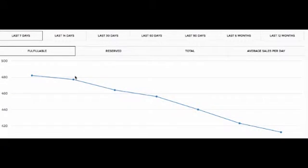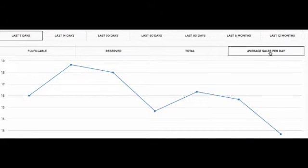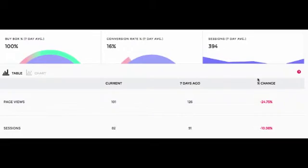The charting really helps us to see where our average sales per day are going, and we know that they're going down because we're increasing our sales price. Here's some of the functionality of Cash Cow Pro that I really love.